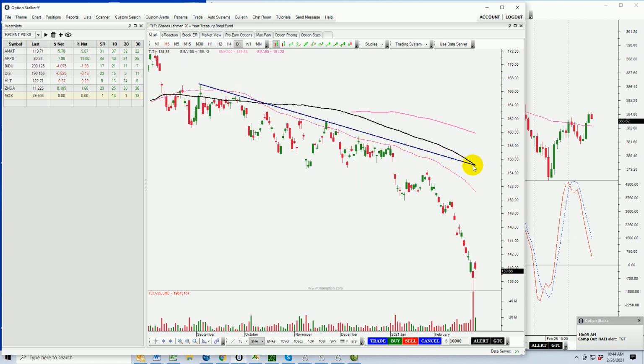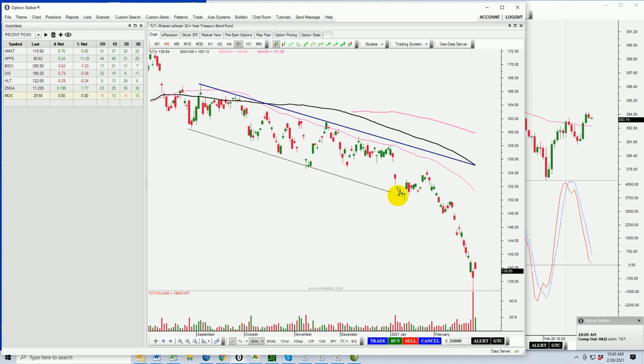And look at how it coincides right now with the 100-day moving average. That's where I think TLT can get. It's going to take its time getting there. Everybody wants to see what's in this stimulus bill. They want to see if it's actually going to lead to economic growth.